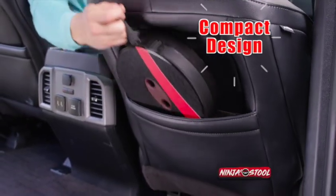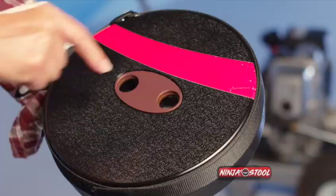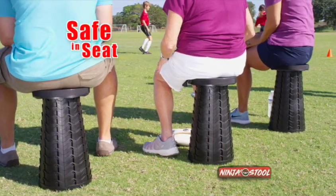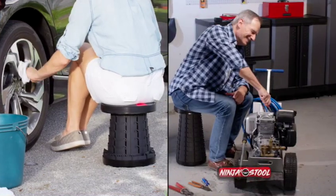Ninja Stool's compact design travels anywhere and springs into action every time. It's easy. Just pull open, then hundreds of latches lock into place, keeping you safe in your seat. It's even adjustable to select the perfect height while you work outdoors or inside the garage.